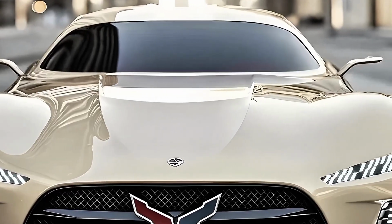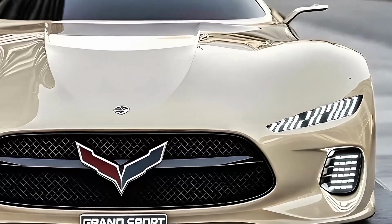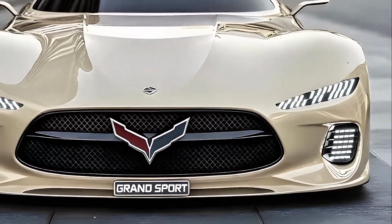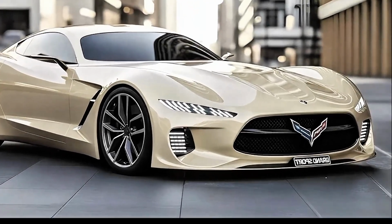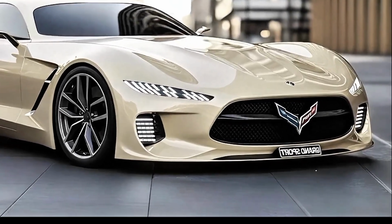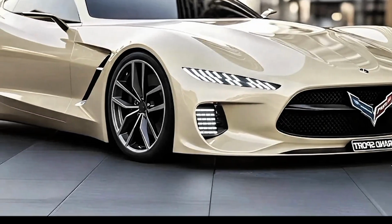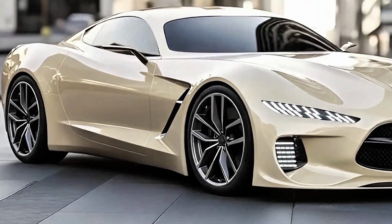And then there's the performance mode selector, allowing you to switch from tour to sport to track mode in seconds. Each mode changes the suspension stiffness, steering weight, throttle response, and even the exhaust volume. In tour mode, it's surprisingly civilized, smooth enough for long drives. But switch to track, and the car transforms into a corner-hunting monster with razor-sharp reflexes.